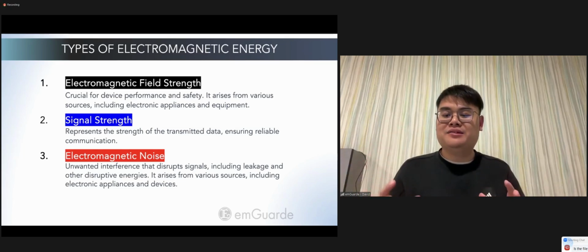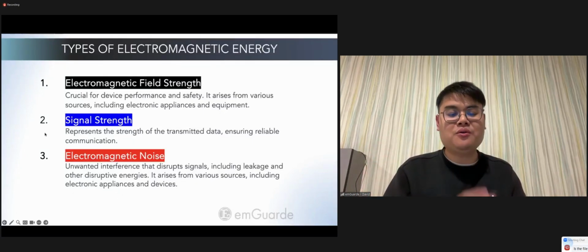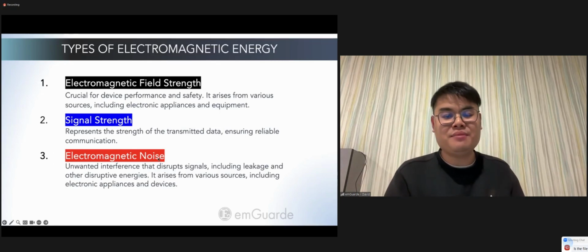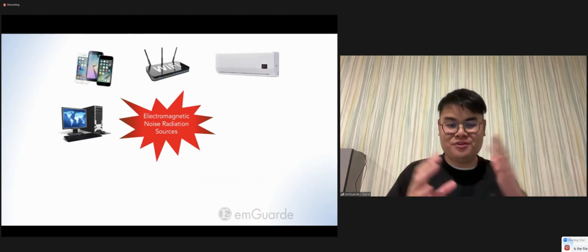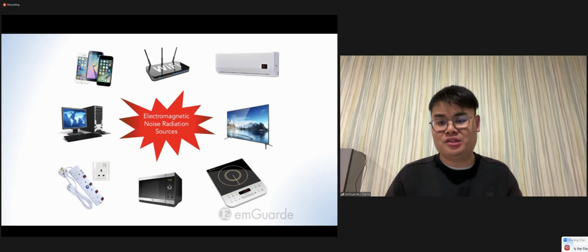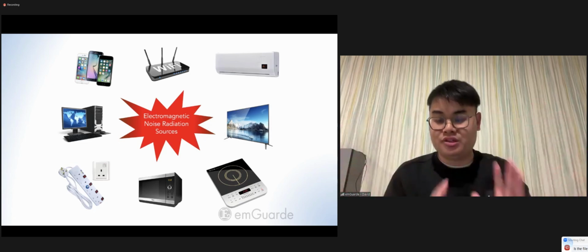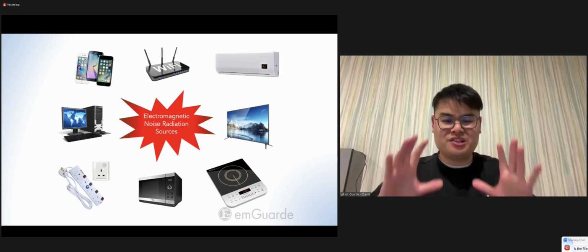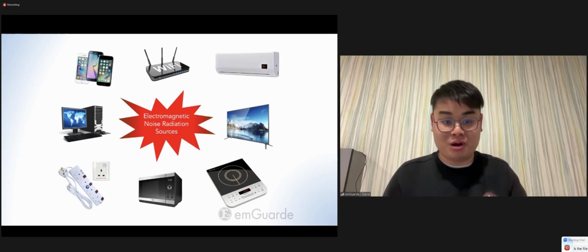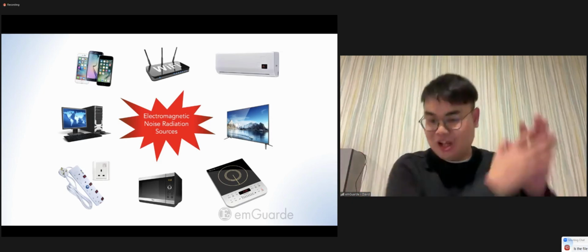So emGuarde is a product, a technology built to address electromagnetic noise radiation. Let me put you into a clearer perspective. I've drawn a few pictures here. These are the electromagnetic noise radiation sources. In fact, the sources are not just what you see on the screen, which are just some very commonly used appliances and gadgets. If I were to name them all, this slide itself is insufficient. It's a long list.